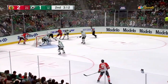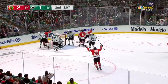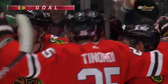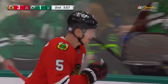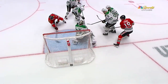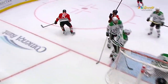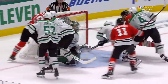Murphy for Taves. Taves in the crease. Still loose. And score! Hawks get a greasy one. Their third of the period. The Blackhawks need to score. This is just a hard-working shift. Connor Murphy pinched down the right boards, keeps the play alive, gets it into Jonathan Taves. He throws it into the crease area. And then it's a hack and whack fest. Connor Murphy gets the last one. And the Hawks have rallied.